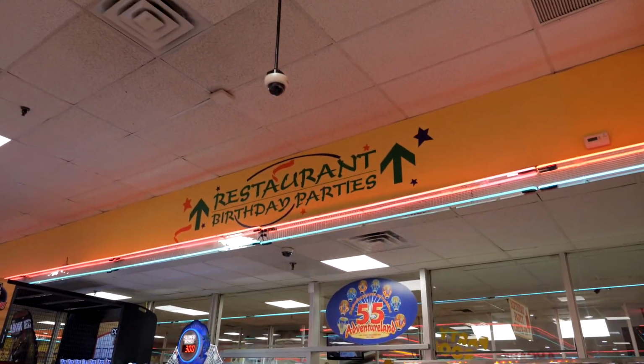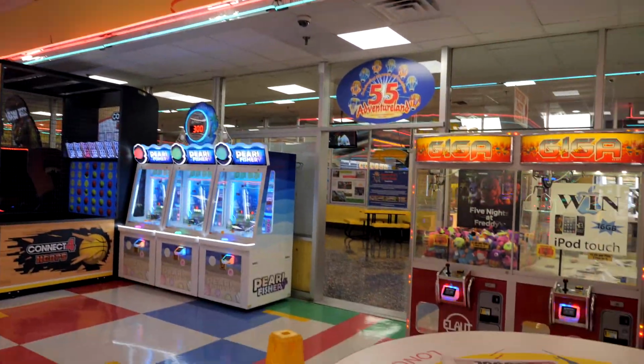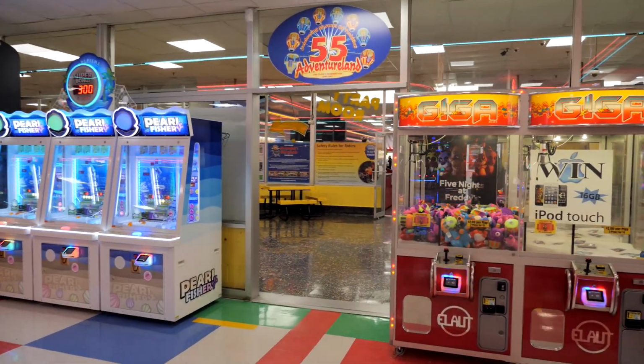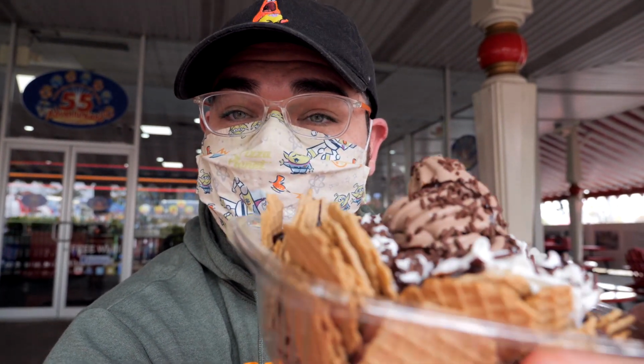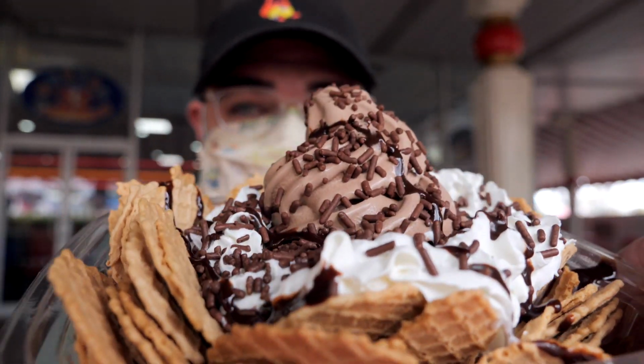And just as I suspected, they do have a little birthday party area, but the food court is over this way. So I am here outside on this little patio where the train goes by, and all the food court stuff and birthday parties are right behind me. And I wanted to share with you, new for 2021, the ice cream nachos.